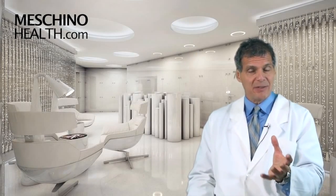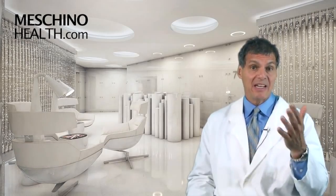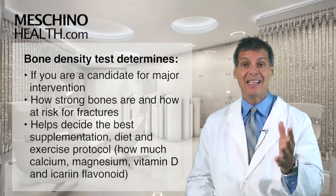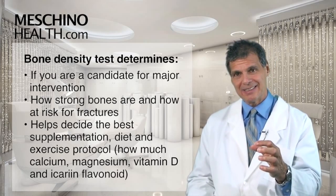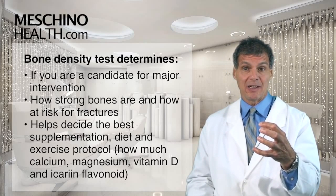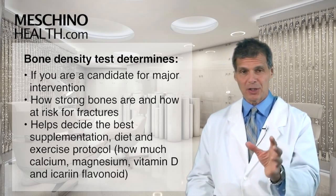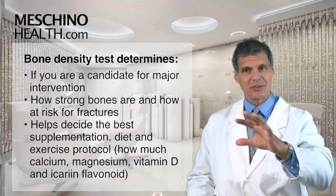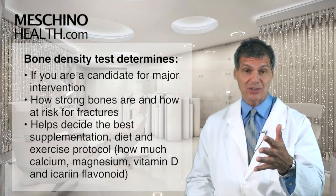But first you have to see if you're a candidate for major intervention, which means you need to have a bone density test done if you're a candidate for one. Because when you have a bone density test, it tells you how strong your bones actually are and what your risk of having a fracture might be. From there you determine what your supplementation and exercise protocol should look like, and dietary modifications.